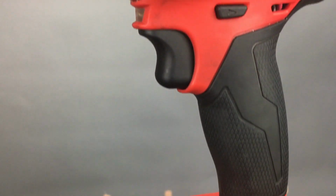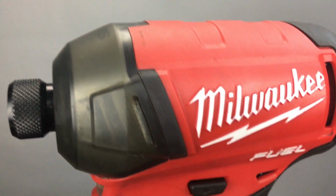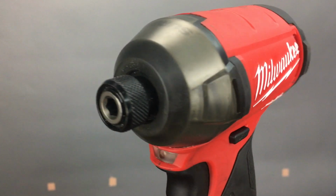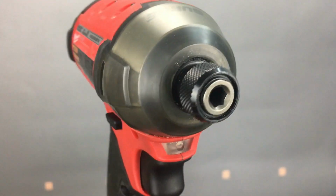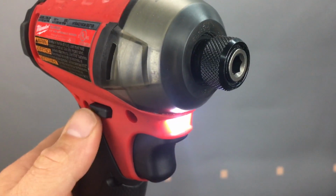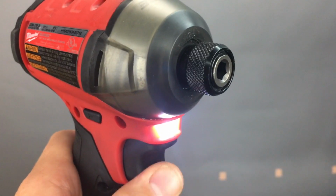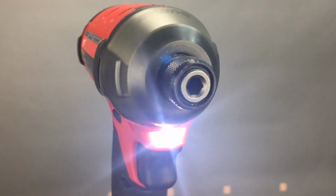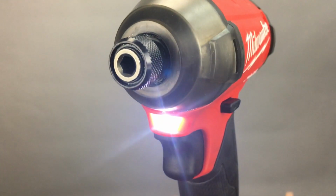All right, I already showed you the next one, and that is the M18 Fuel Surge. This is an impact driver with a 1/4-inch bit drive. This is part of Milwaukee's M18 series, which makes it an 18-volt tool. What's cool about this is the fluid drive inside the head. This reduces the metal-to-metal contact in the tool, so it's quieter, and there's less feedback from the tool into your hand. One of the interesting things too, in addition to that reduced feedback, is it actually has a feature when the tool gets overloaded, it'll shut off so you don't risk damaging the tool.